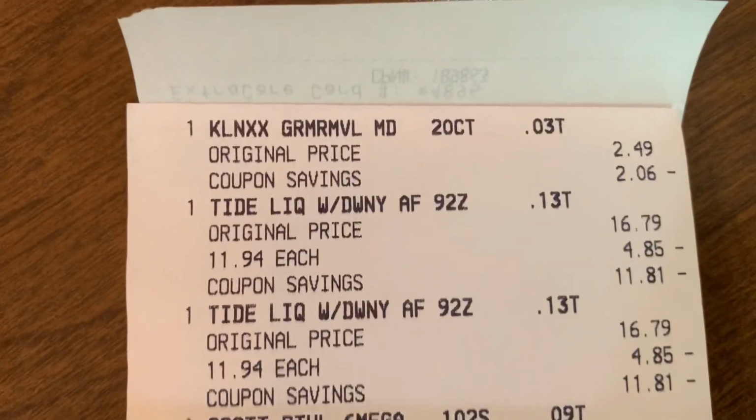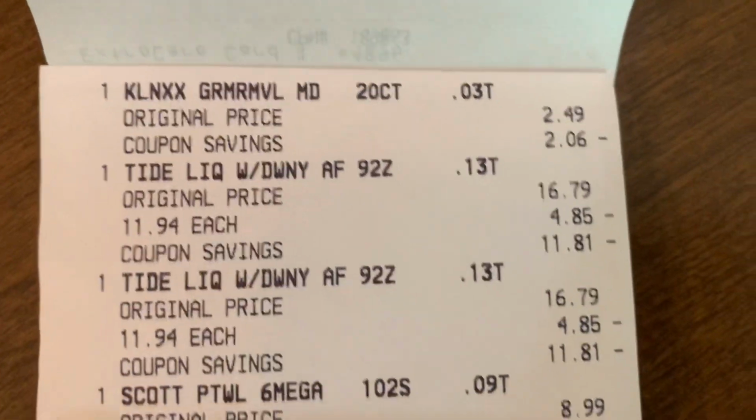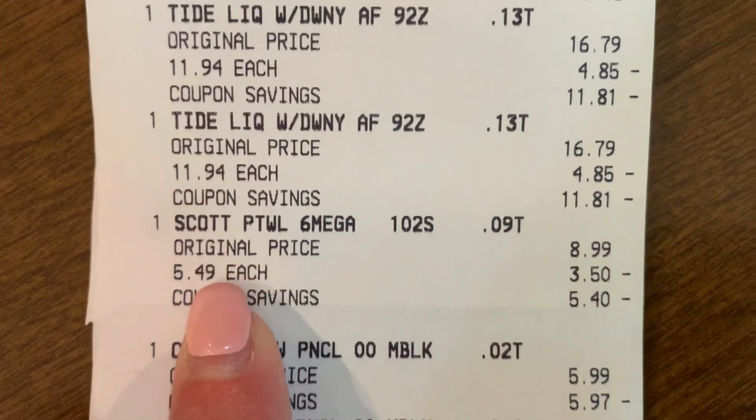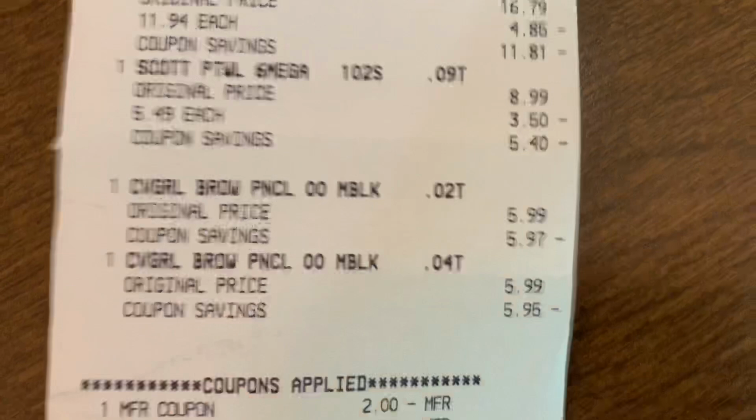There's my Kleenex for $2.49. I don't know, Jody, why didn't you pick up two for three? Pay an extra dang 50 cents. Oh, there's my Tide on sale for $11.94 each. There's my Scott paper towel for $5.49. And then my two Cover Girls.